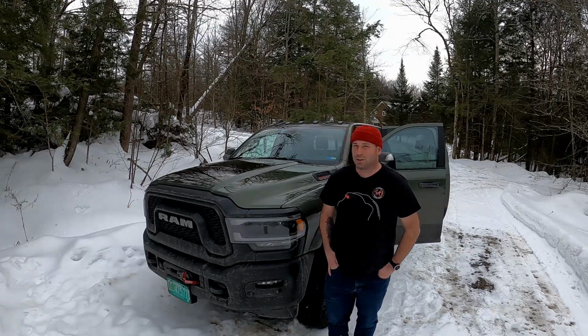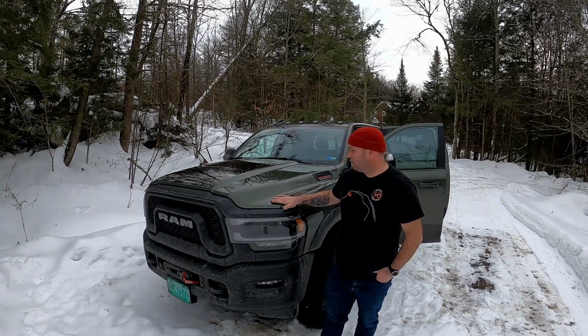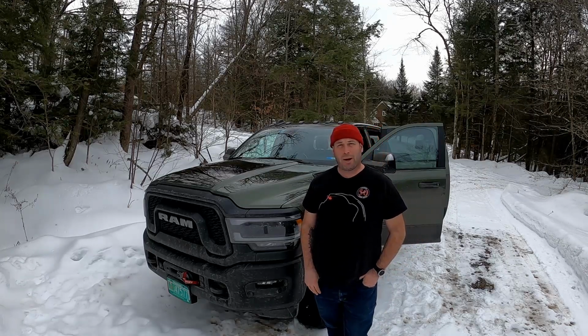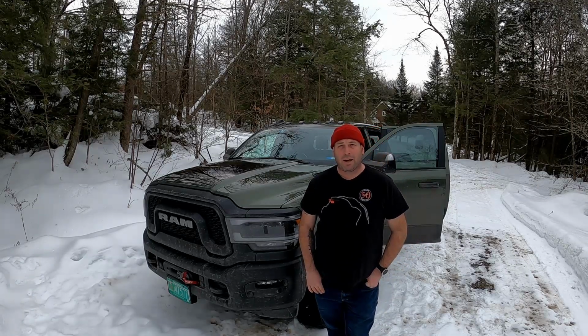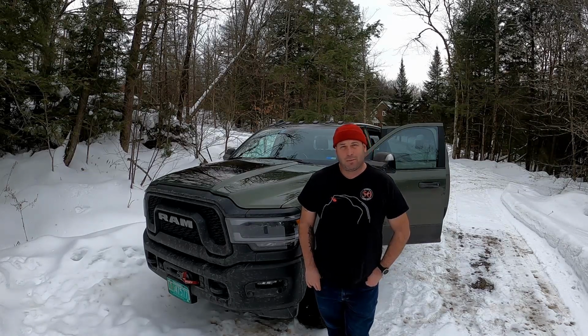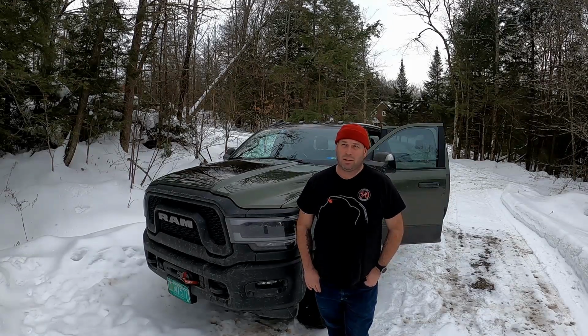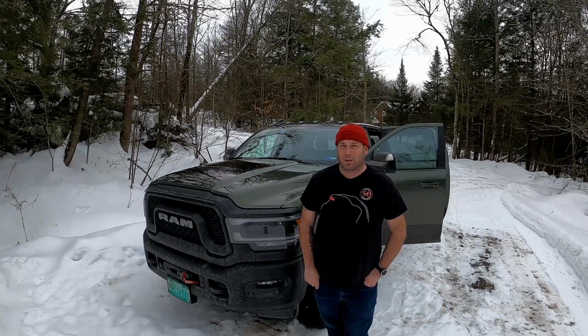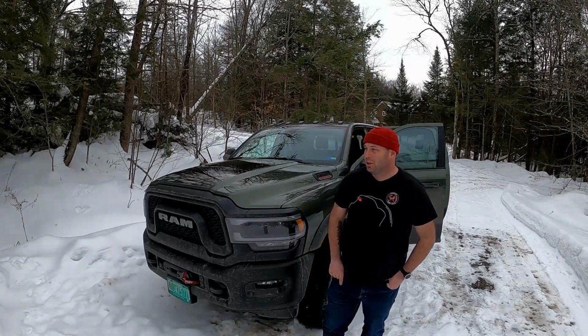So first off, this is the olive green paint. Had to have that ordered because I didn't have any on the lot. I did get the Power Wagon 1 package, so I didn't go for the higher-end Wagon 2 package because I didn't really want all the technology. I don't need the heated, cooled rear seats and all that kind of stuff, because mainly my dogs just live in the back seats of this.